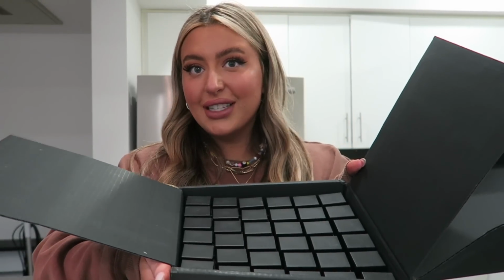I just got home and I had a few PR boxes waiting for me when I got back home. So I thought we could open them together. The first one I got sent was from NARS, and I'm so excited for this. This is so heavy. They sent me every single shade of their new foundation, which I am so excited to try. I also really love NARS foundations because I feel like they do such a good job having such a variety of complexion colors. I feel like I know what this is, and I'm really excited.